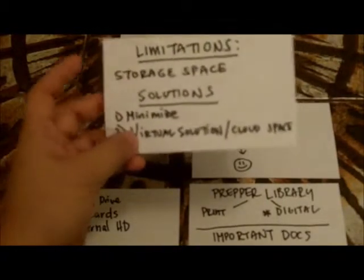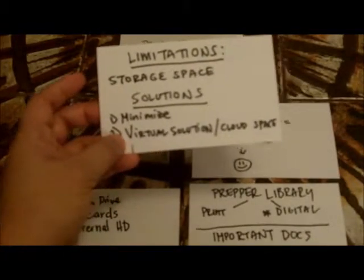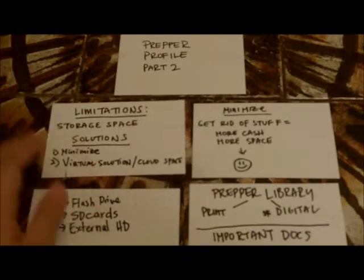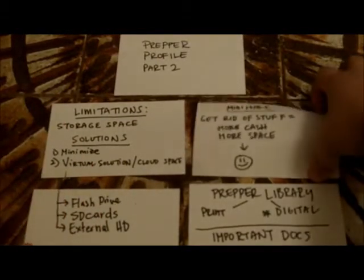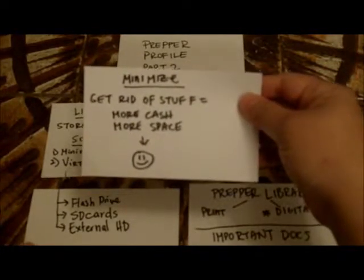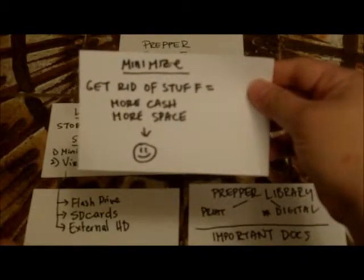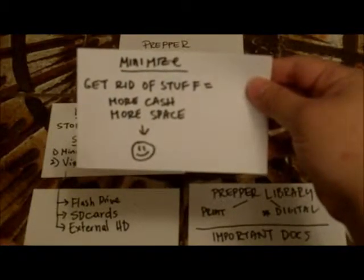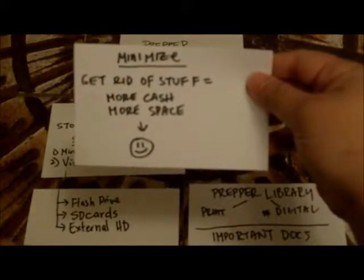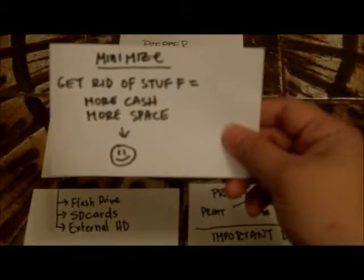Solutions would be to minimize, it's the obvious one, and virtual solution / cloud space. What am I talking about? Minimize, it's a no-brainer. If you have too much stuff, you don't have any more space for new stuff, so what do you do? You get rid of stuff, which means you get more cash and it frees up more space. So I mean, you can't really lose on that deal.